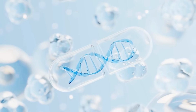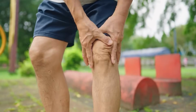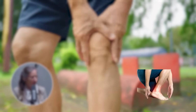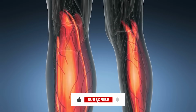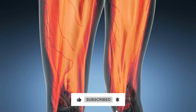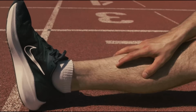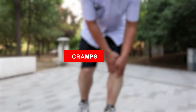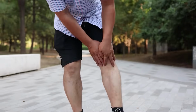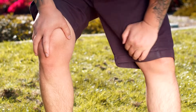Without enough vitamin D, these muscle fibers weaken, leading to slower reactions, weaker muscle contractions, and an increased risk of injury. Additionally, vitamin D has been found to reduce inflammation in muscle tissue, easing chronic pain and discomfort that many seniors experience in their legs. Those dealing with frequent cramps, stiffness, or unexplained leg pain may find significant relief just by optimizing their vitamin D levels.